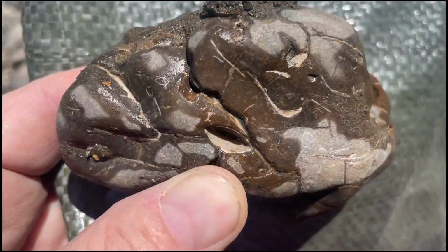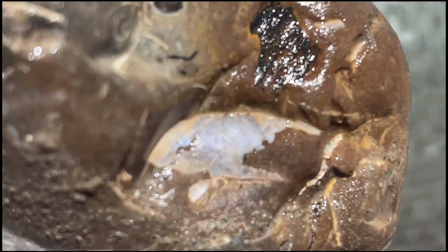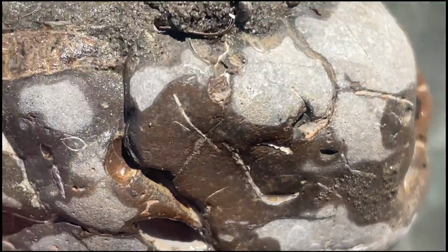This cool rock has tons of fossils. You can see the mother of pearl, looks like maybe a baculite right there. I'm going to take it along, it's small.